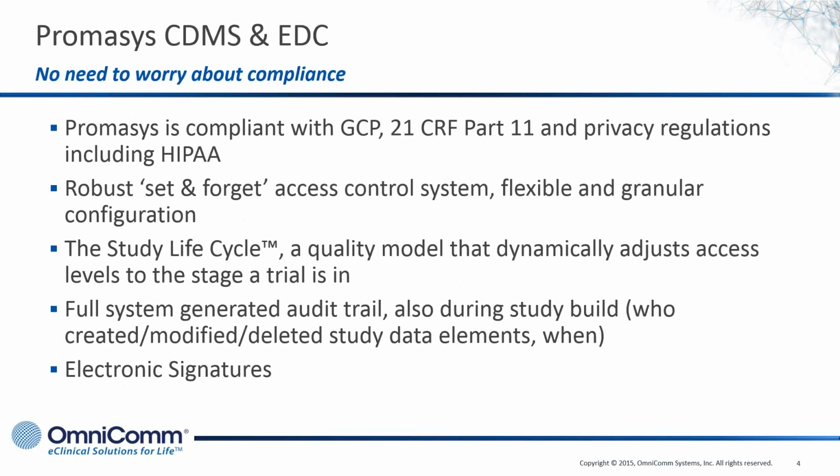Many components of Promasys, such as the robust yet flexible access control system, in combination with Promasys' unique quality model, the study lifecycle, with the audit trail that works throughout the system, and the electronic signature functionality, all work together to take away the burden of worrying about compliance from the individual user. Now, let's take a closer look at these important components of the system.